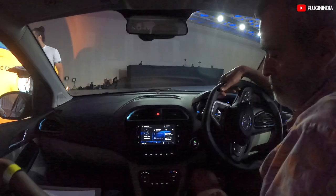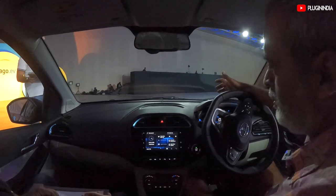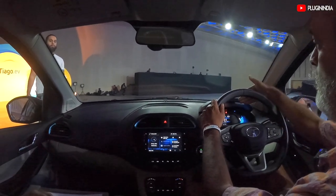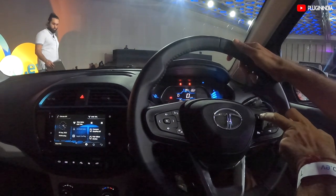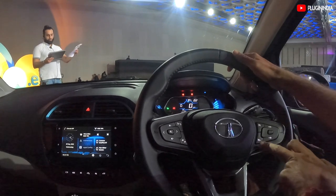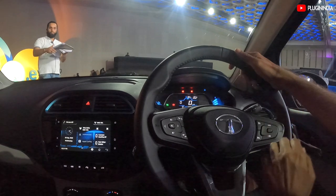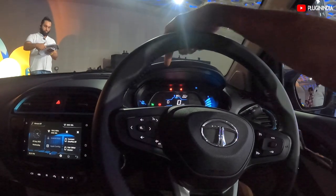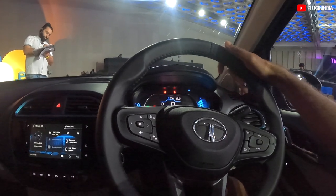Leke jayenge aap upar. Right, so the inside is almost the same as a Tigor. There's a little bit of difference that you see in the board, which is basically because of region. By the way, this is the cruise control. You can see cruise off, cruise on, and then I think you set the speed, I'm still not very sure. But I think there is a separate thing about drive and region, which was not there on the Nexon. That's on the Tigor, yeah. That's there on that side.